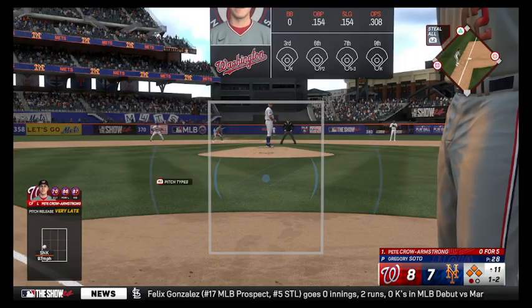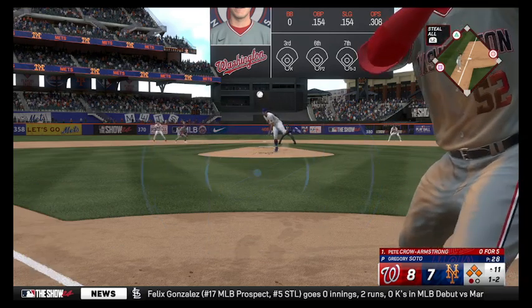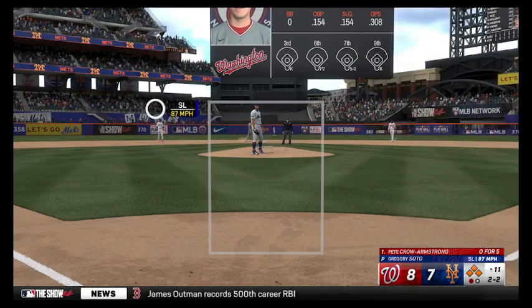I think ultimately you want to tie him up. Get the ball in on the plate so that he can't get too close to it and hit it to the outfield.